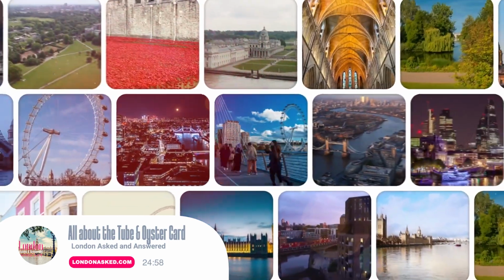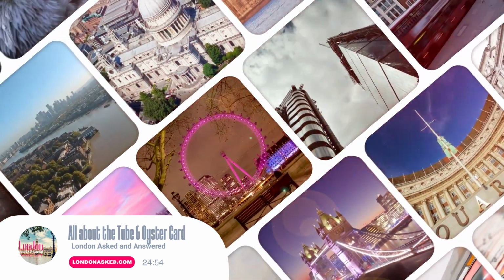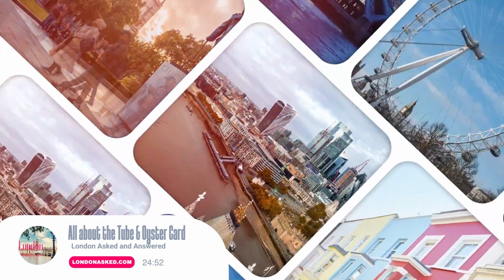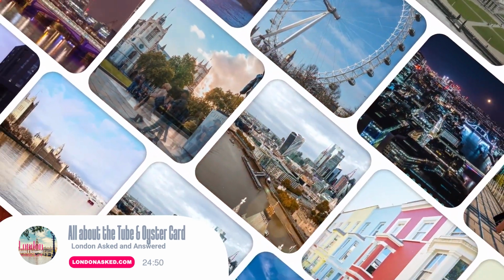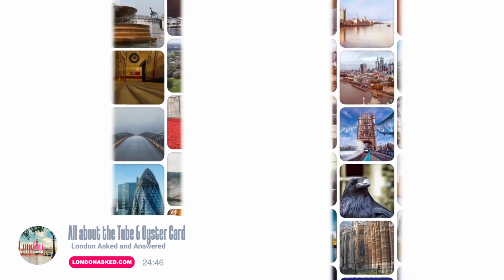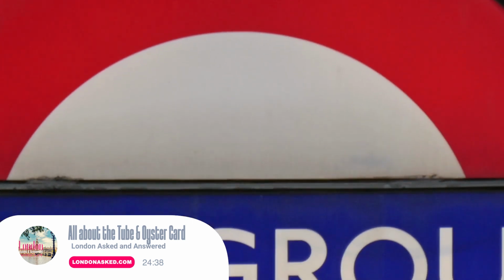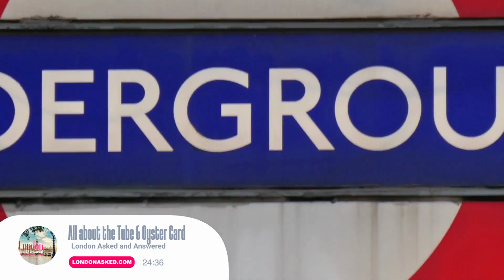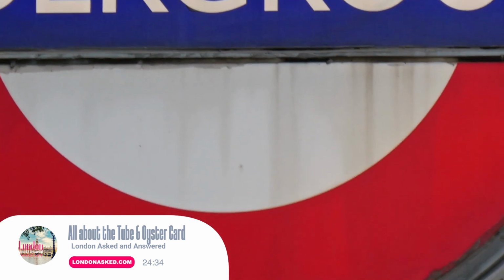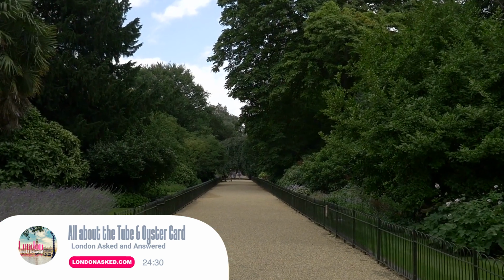Always a good idea. The main difference between the two is that the Oyster card uses a pay-as-you-go system, while the travel card allows for unlimited travel within certain zones for a set period of time. It's like the difference between an à la carte and all-you-can-eat. The Oyster card is generally cheaper for most journeys, but the travel card can be more cost-effective if you plan to travel frequently within the zones covered by the travel card in a set period of time.